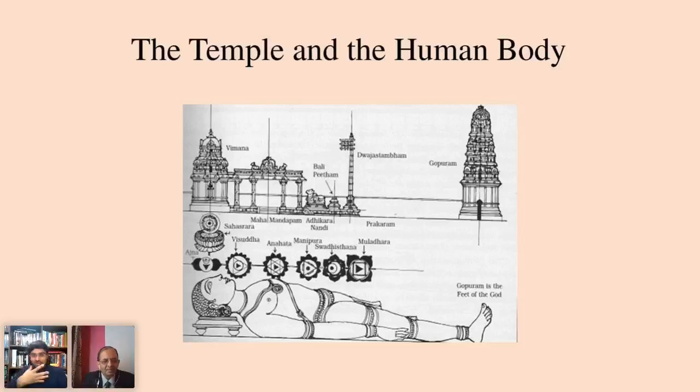So if a human being sleeps, the proportions between his body parts are the same kind of proportions you see in the construction of a temple. You might remember the very first statement that I said, Deho Devalayas Proktaha: the entire body is the residence of divinity.